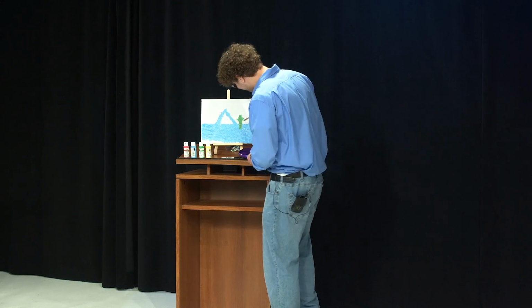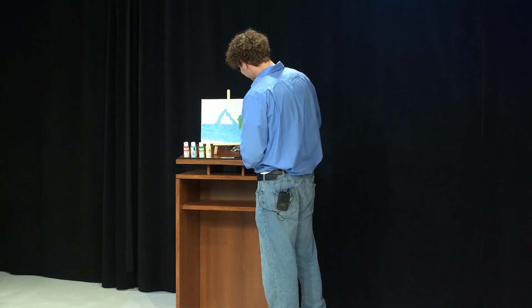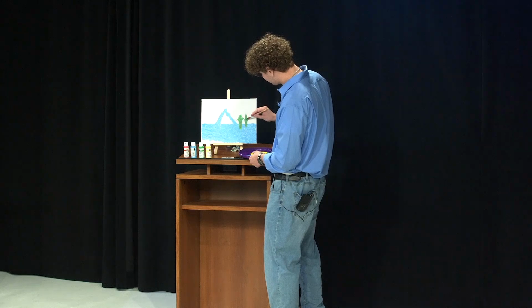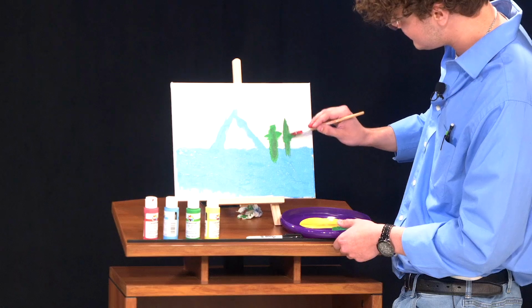Now let's get some greens going over here. Wow, that's a really, really good tree. That is just gorgeous.